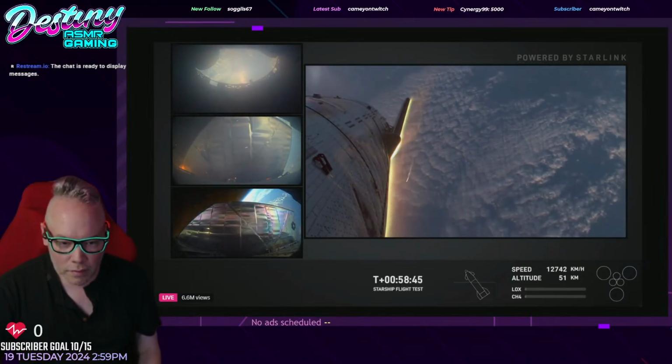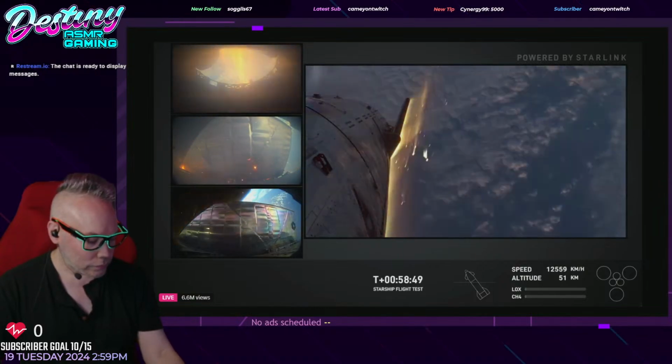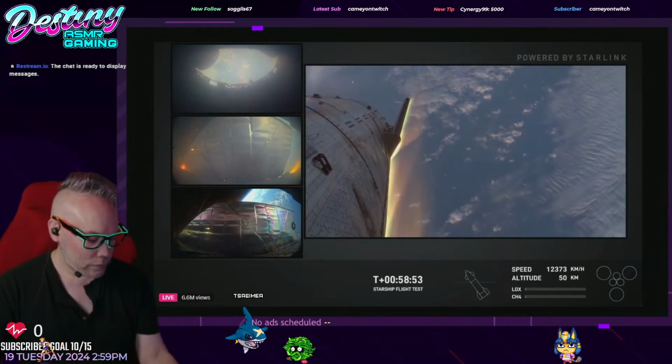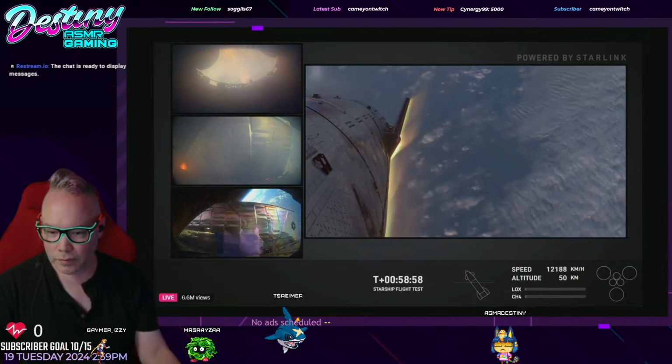Yeah, this is very different from before, where we had nighttime views of the ship as it was re-entering. And now we've got daylight. It is about an hour or so after sunrise there in the Indian Ocean. So pretty cool to see this.